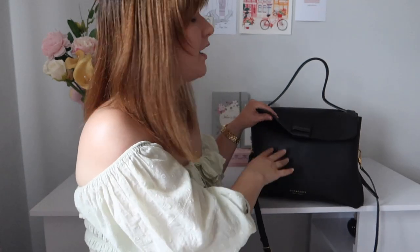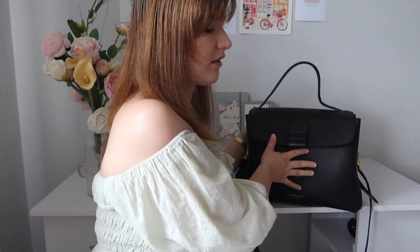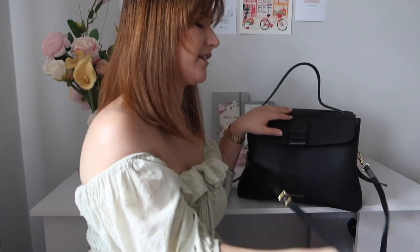It is the Burberry Banner Tote, and it has this lovely Burberry plastic check detail, and it's just a nice in-between structured and quite relaxed bag, and it has this removable cross body strap that I really like, and the adjustable shoulder strap.